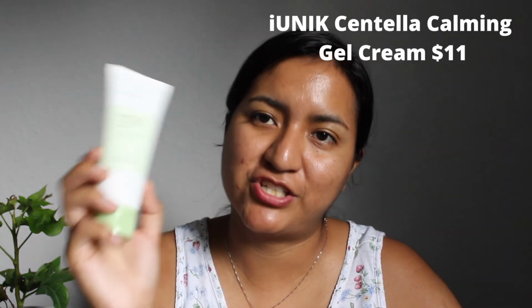So for this next ingredient, I think I was initially gonna say not super positive things about it, but I put it on before recording the video, and I just really love the scent that it has. It smells so fresh. I don't even know what the scent of it is. It might be the Centella or the tea tree leaf water, I don't know. But it is this iUnik Centella Calming Gel Cream.